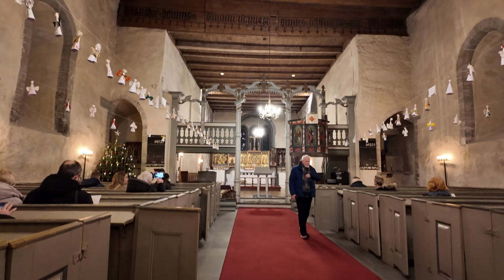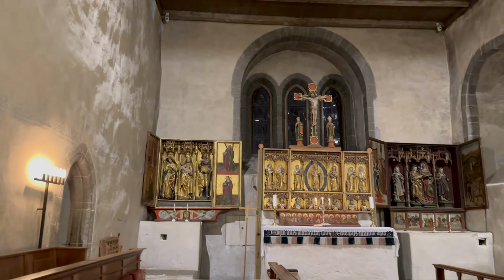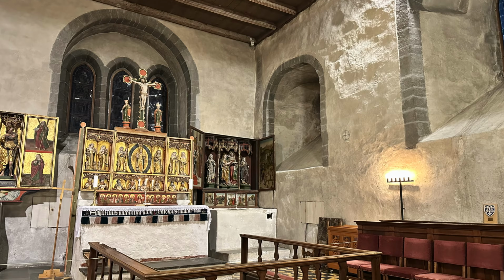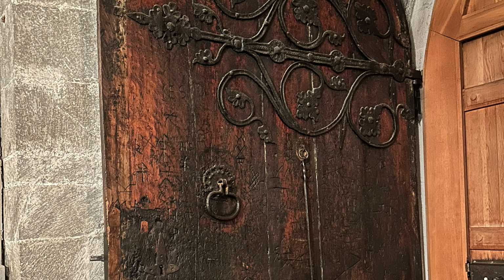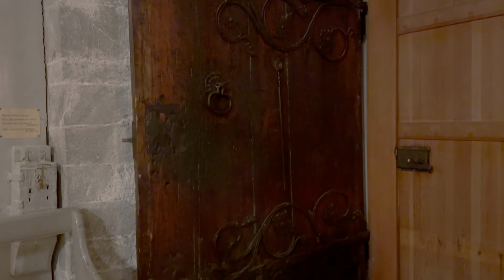This is Stokmarknes Church. It is the northernmost medieval stone church of Norway and the world's most northern surviving medieval building. It was built in 1435 and it seats about 300 people. At the head of the church there is 3 triptychs which represent the church's 700 to 800 year history. This is the original door, and the stick in the middle was their form of measurement, so you'd come to the church to check the measurements.